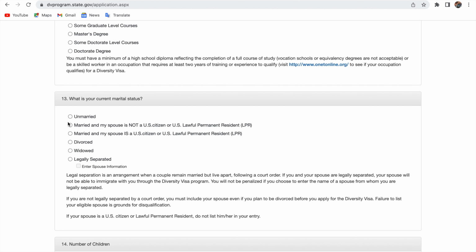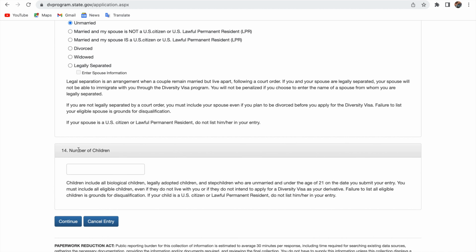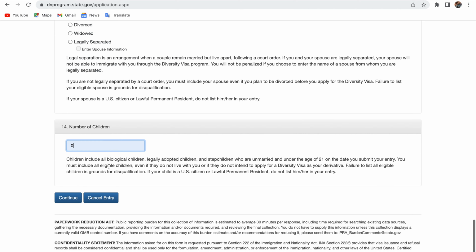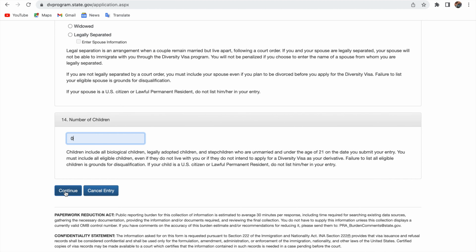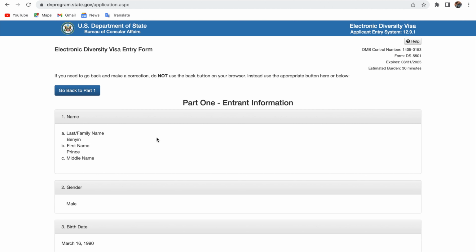So you just click the one that suits you, and it asks for the number of children. The number of children that you have, if you have billions of children, you just put in the billions. If you don't have any children, you just put in zero, and you click on continue. So when you click on continue, this is it.